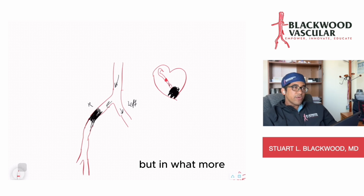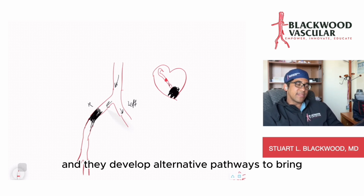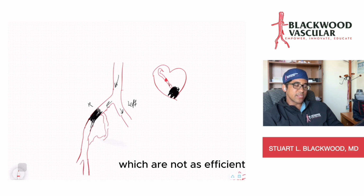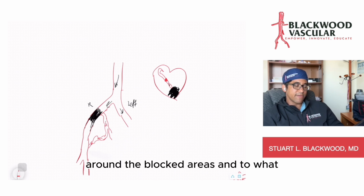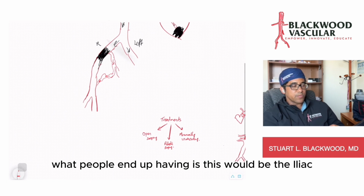But what more likely happens in reality is that people develop these blockages over time, and they develop alternative pathways to bring the blood down, which are not as efficient, but they to some degree work, and they bring blood down around the blocked areas.